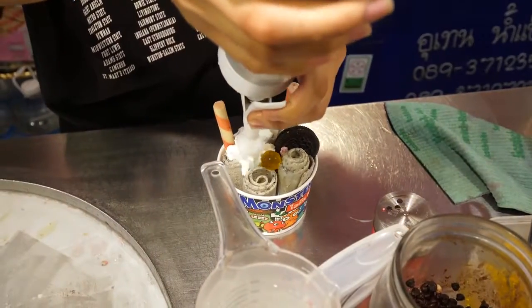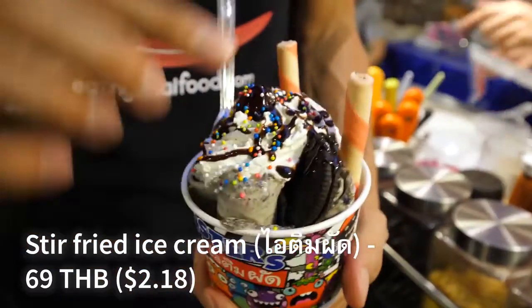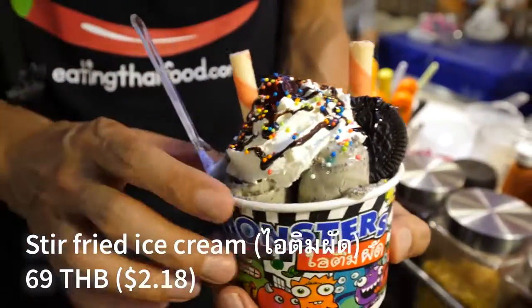She does some serious decorating though. She put on some wafers, some like candy cane looking wafers, another Oreo, a bunch of whipped cream, a bunch of chocolate sauce, a bunch of sprinkles.